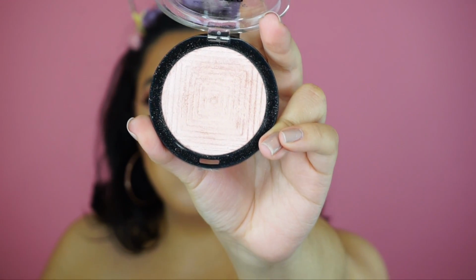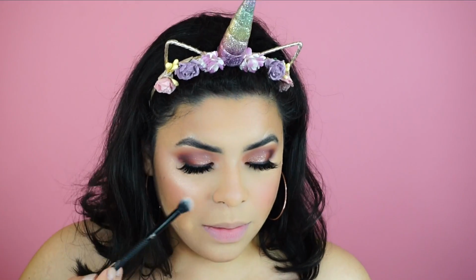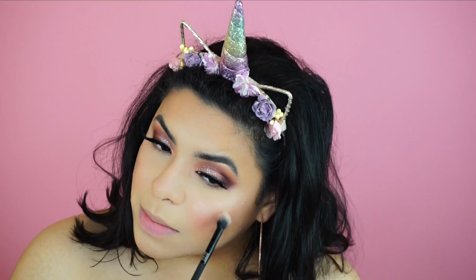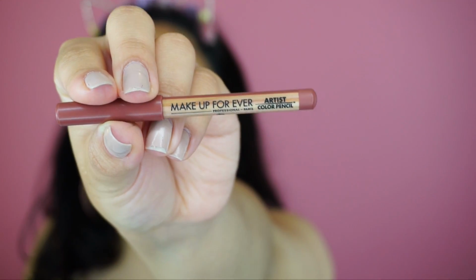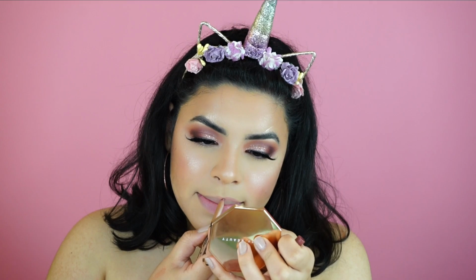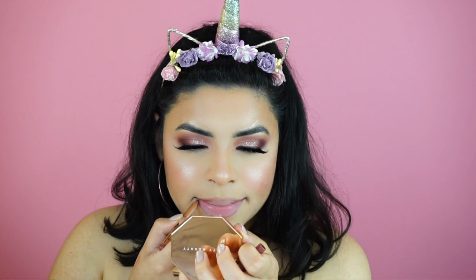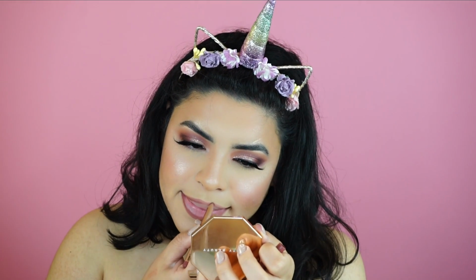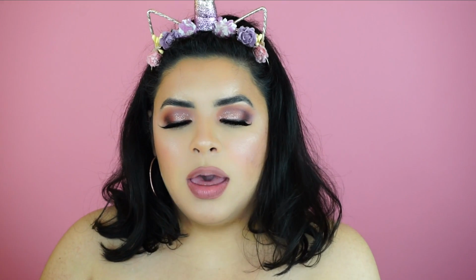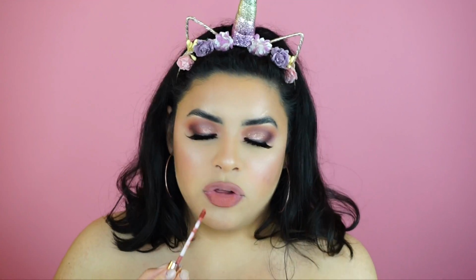This is a Maybelline Master Chrome Molten Rose Gold highlighter, one of my favorite highlighters. And I'm gonna go in with an eyeshadow brush. This is a Makeup Forever walnut lip liner. To top that off, I'm using the Kathleen Lights times Colourpop Ultra Satin Lip in the shade Dreamy. This is like the perfect summer shade, if you ask me.